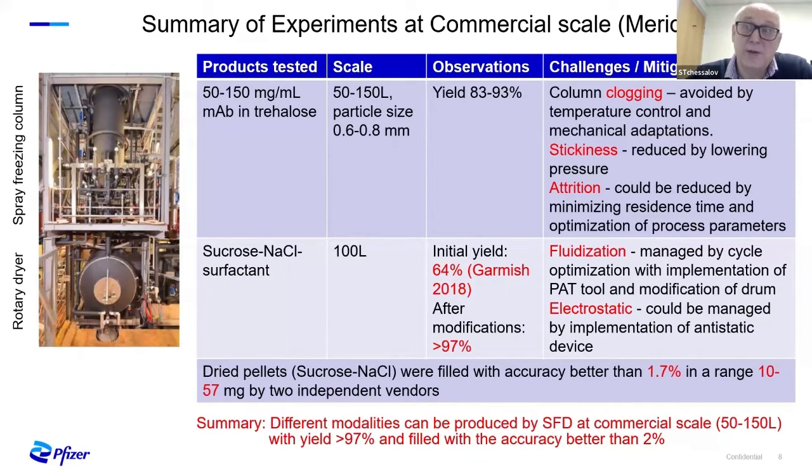But by implementation of some PAT tools and modification of the drum and mixing process, we were able to reduce this impact. Electrostatic effect can also be removed by implementing an anti-static device. With all of this implementation, we were able to consistently get yield of more than 97%. And we tried these dry pellets with two companies that make powder filling equipment, and we got accuracy better than 1.7% in the range between 10 and 57 milligrams. So you can see that we demonstrated that this different modality can be produced at large scale with high yield and filled accurately in any type of container.